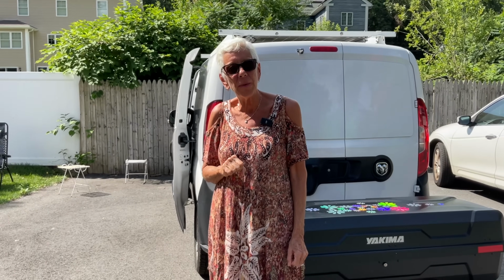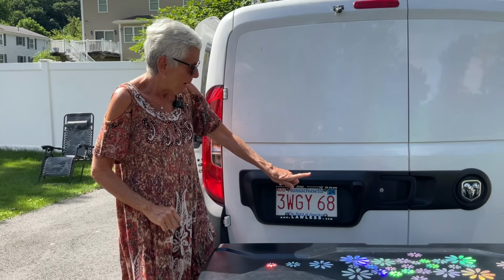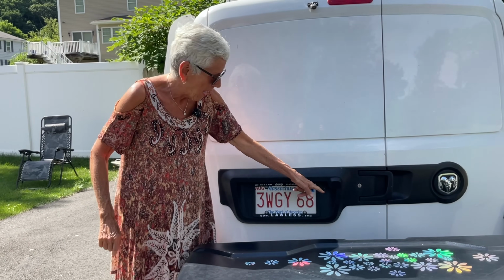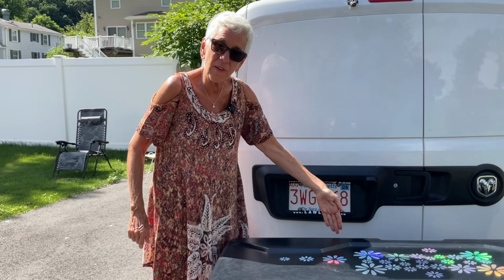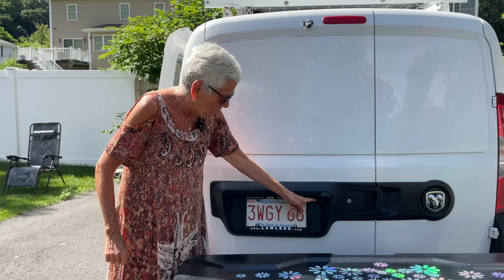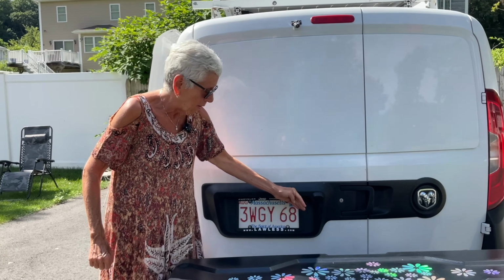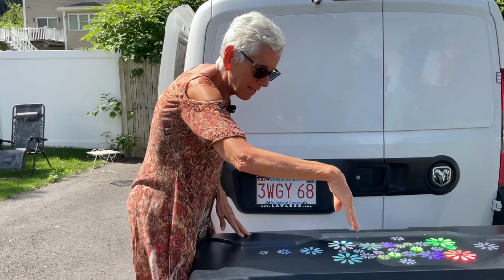I love it. So when I went to see Bill up at Pilgrim Van Builds last week, the reason I went to see him is because I needed my rear camera moved. My rear camera was right here, and that's what looked down at my bumper so that I could see how close I was when backing up into things. But when it was here, all I could see was this way. So I couldn't see down.